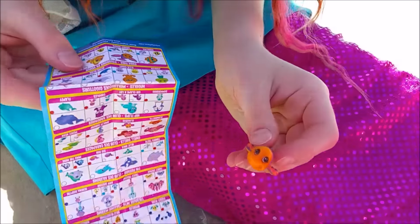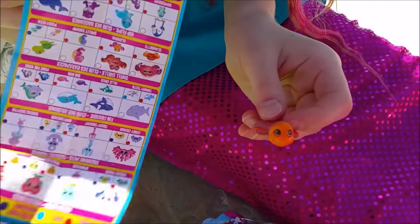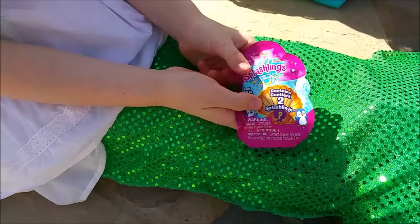Oh, this is the flying fish. This is the one I wanted. This is Windy Wings. She's a comet. Your turn, little sister. I'm gonna open the blind bag.